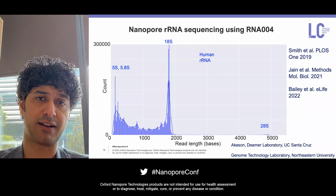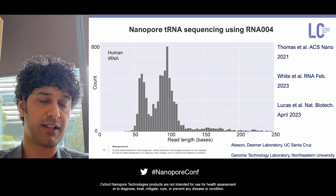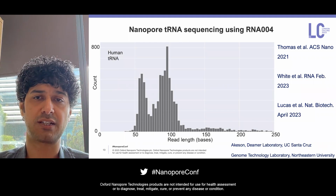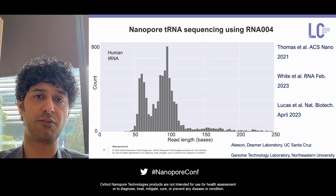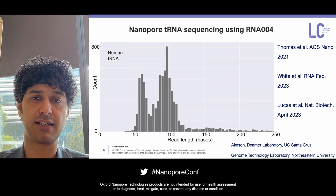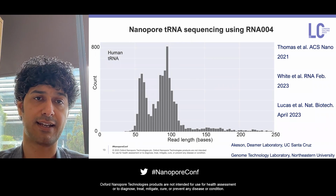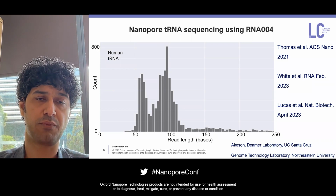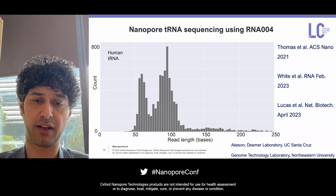In addition to ribosomal RNA, we can also sequence human tRNA on a Nanopore. We've done this experiment with the RNA004 kit as well. There's again a handful of manuscripts that have sequenced tRNA directly on a Nanopore, and this work goes back to foundational work in the 2015 to 2017 time, and then over the last few years, multiple groups have published studies analyzing tRNA directly using a Nanopore. And we can see tRNA reads from human RNA on a PromethION using the RNA004 kit.